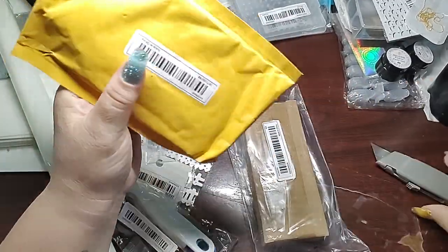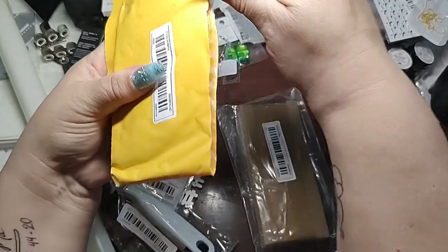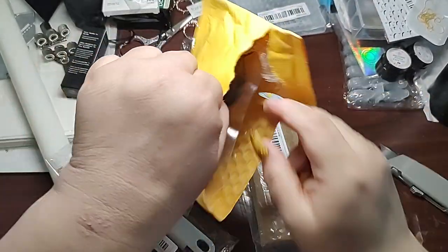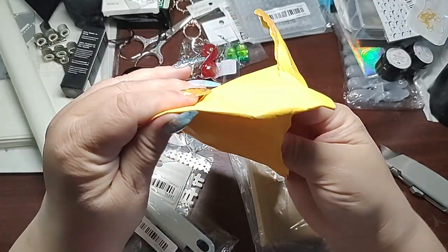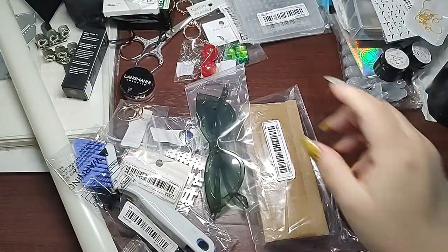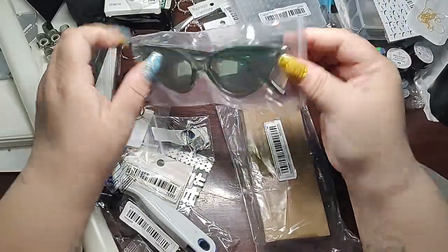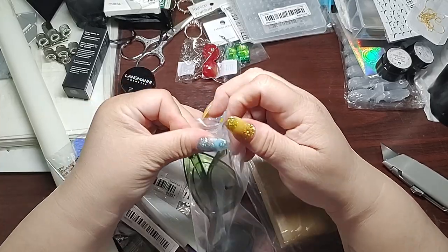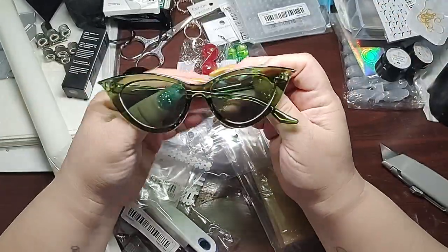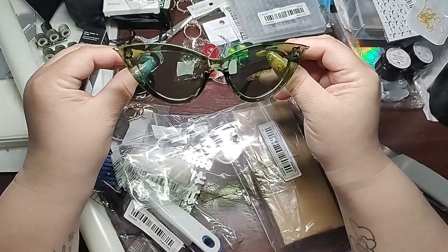What's in the bag? Let's see what's in the bag. What time is it? Okay. I can't even open it. Oh, okay. I got several sunglasses. So this is one. I love me some cat eye. Let me take it out of the bag. This is a pretty decent bag. It's not got all these things on it. So this is cool. I like them.